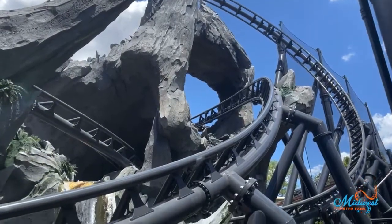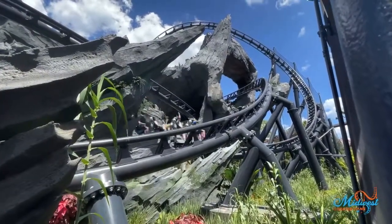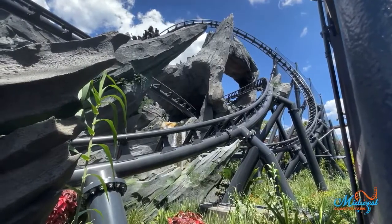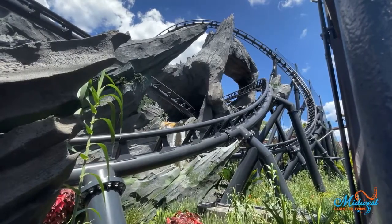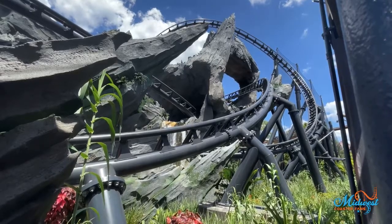I'll be honest, the first part has a lot of left turns, and has the dive loop and the Immelman, but you don't really remember much of it because it goes so fast. And then after that point, you're going to hit that second launch. It's going to blast you from 40 miles per hour to 70, up 155-foot top hat.